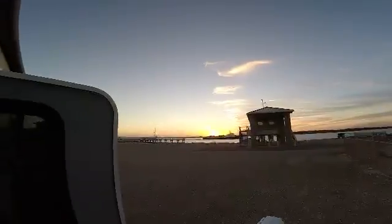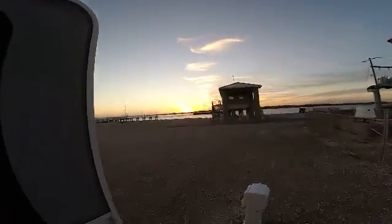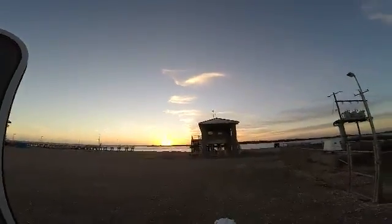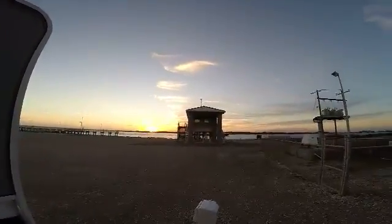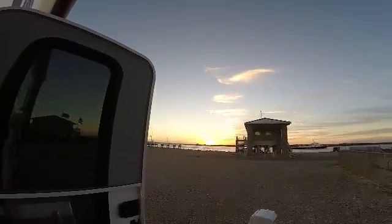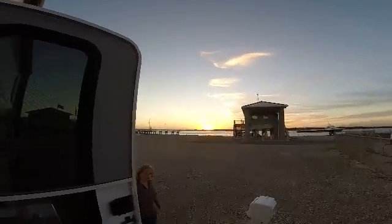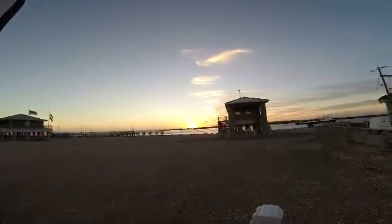Here we are. Still on the Gulf. Sun's going down. Big ship coming through. It's a big shipping lane right here. Got this whole place by ourselves. 50 miles from Lake Charles, Louisiana, straight south to get to the Gulf. A little bit crazy, but we're here, and it's beautiful.